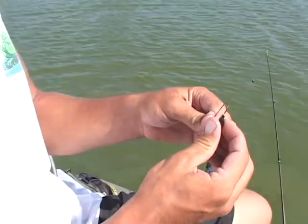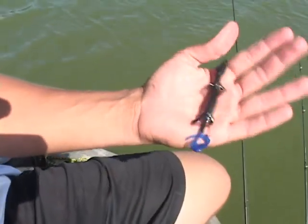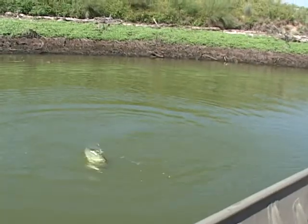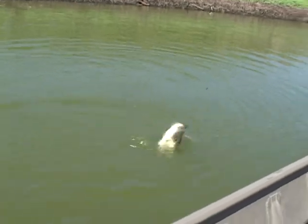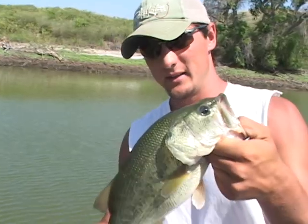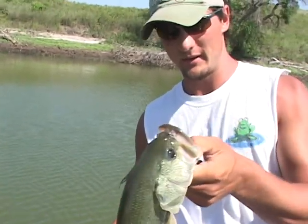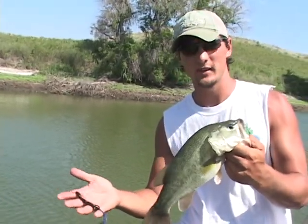That'll work. Let's see if these fish in here like lizards. This fish hit that lure, that lizard, once, and I missed him, and he came back and hit her again. I guess fish will eat lizards.